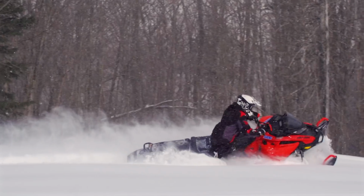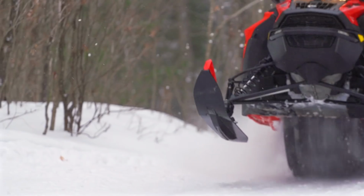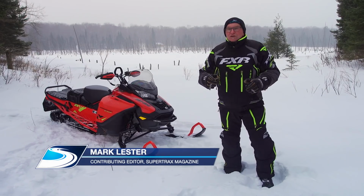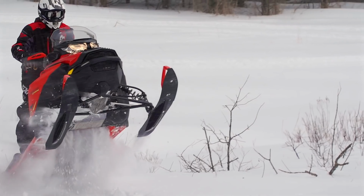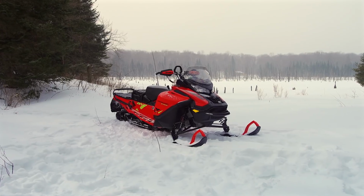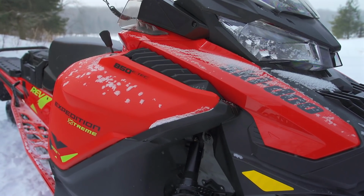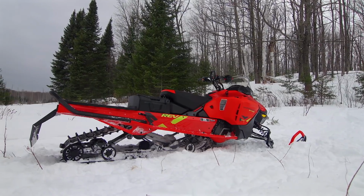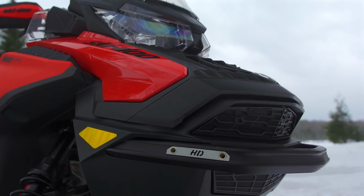On this week's test ride, we're going to stray away from the mainstream and bring you a full report on something completely different. The all-new 2020 Ski-Doo G4 850 Expedition Xtreme. While the new Expedition Xtreme is different in many ways from the snowmobiles we regularly evaluate here at SnowTrax, it is an important new model in a segment that's, are you ready for this? As hot or hotter than the trail performance segment.